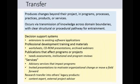The next, I'm not going to say next level, but it's just a different type. It's to actually do a transfer, where you're using your decision support resources and tools to actually change programs, to change practices, to provide services that didn't exist before. And so what you're trying to do is get knowledge across domain boundaries, but with a pathway for getting that knowledge integrated into that other domain, which doesn't always exist. When you're just sharing meaning, just doing translation, you don't necessarily have a pathway for entraining that in a formal way. So that's the key part of transfer.